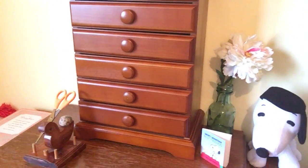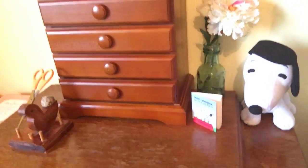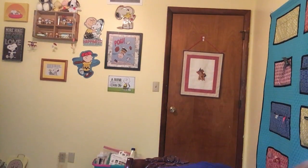My thread case and my grandma's sewing table. I'll open that another time. Vanna told me she knew where I could get my grandma's sewing machine operational. It turns on, it lights up, the light works, it needs a belt. So we'll see about getting it fixed, and I'll show you guys that next time.